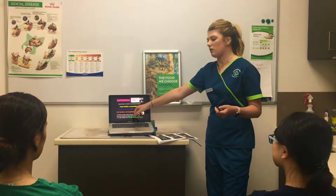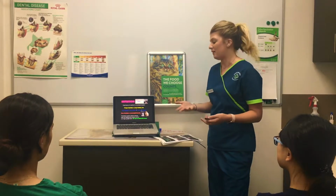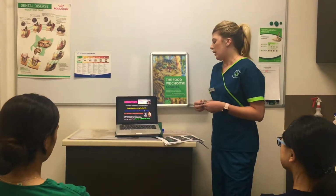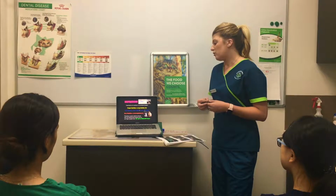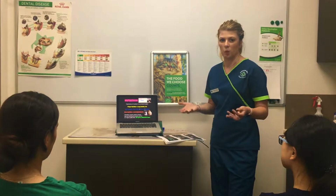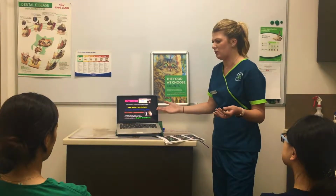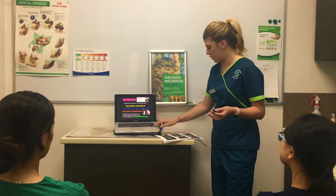Then you've got the other side of the spectrum where you've got overnutrition, where they're a little bit overweight or obese. So you need to ensure that owners are aware of how to feed their pet and the correct proportion and portions you need to give. It's our job to educate them and make sure they use a high quality food as well.